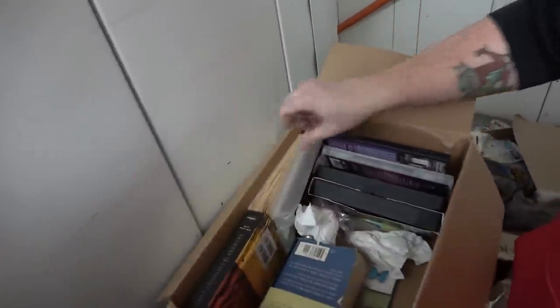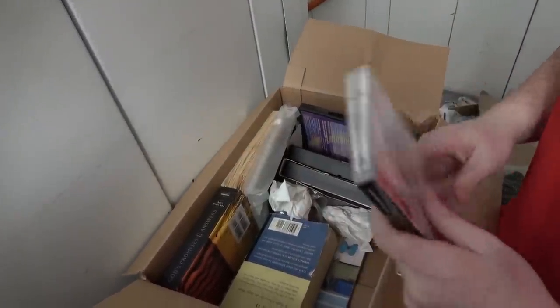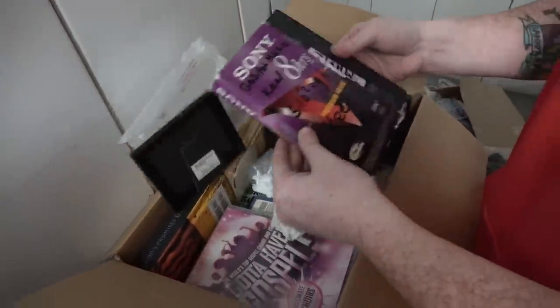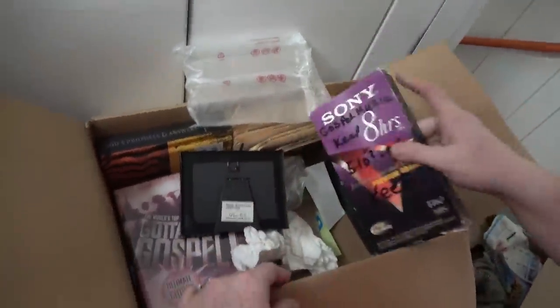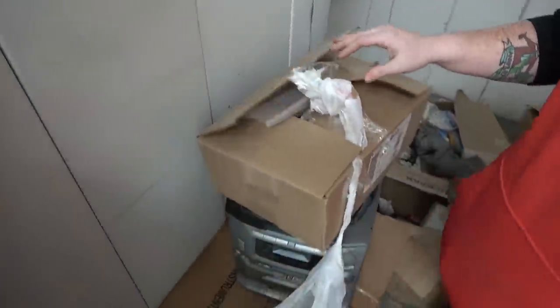This right here. Ooh. What is this? Gotta have gospel, okay? Hallelujah. We have like family tapes of gospel music. A couple books there. Random box in the flea market. Maybe $5 total in there. Pull this out.